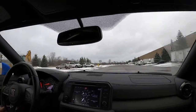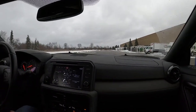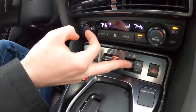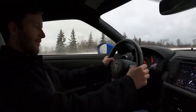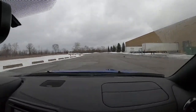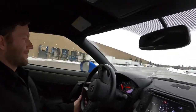All right, let's try one more launch control. With the paddle shifters. Manual, R. Full brake. Full gas. Here it is. I mean, maybe that's how it's supposed to work. I just didn't know the wheels were supposed to slip that much, but I've never tried launching a GTR or really any car in wet conditions like this. It worked. It worked really well.